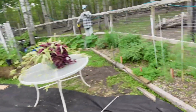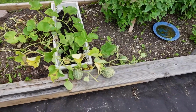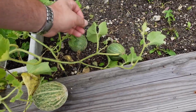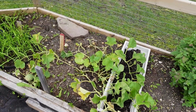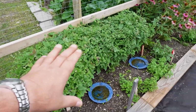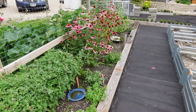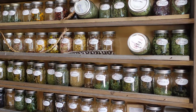Now, other things in here, there was some cantaloupe that has been getting eaten by the native species. These ones here seem to be intact. She has cleaned out everything in here. It's getting close to the end of our harvest. This is the catnip that's all cleaned up. The coneflower over here, which I believe is echinacea. So we've done a bunch of harvesting and drying of a lot of items.